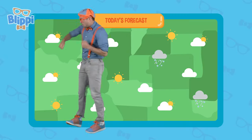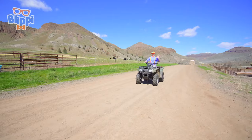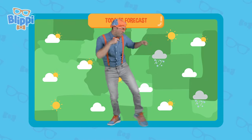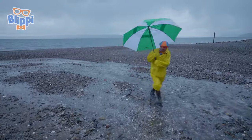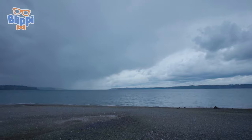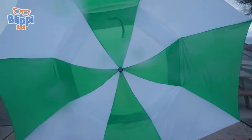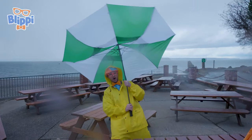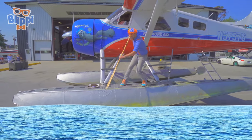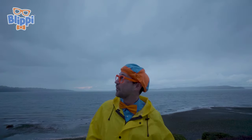Weather, weather, all kinds of weather, like sunny, breezy, cloudy, warm, pleasant days. Weather, weather, all kinds of weather, like windy, rainy, stormy, hot, muggy days. A lightning bolt, that thundering sound, there's a storm coming any moment now. Tornadoes, hurricanes, and floods. Sometimes weather can be dangerous.